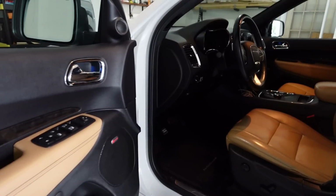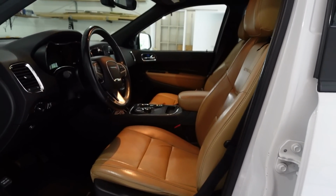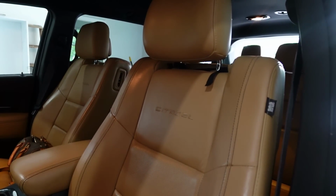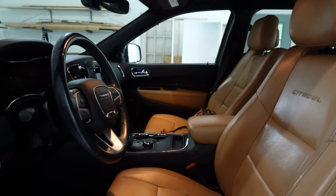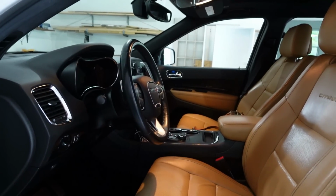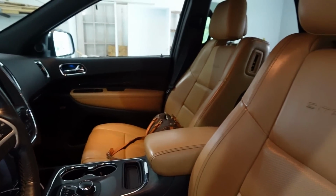I absolutely love the tan leather interior that we have in this car. It is my absolute favorite part of this car, and it was something I really wanted. Danny searched and searched and he did a really great job finding this. This is just such a great car. It has every single kind of upgrade that you could possibly get in a car, and I just feel so blessed to have it.